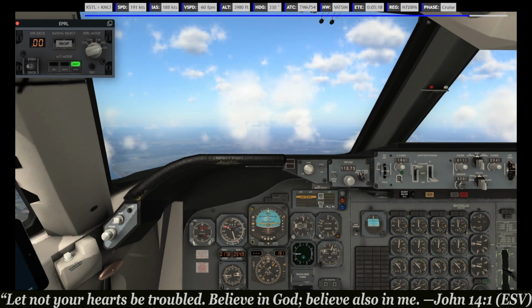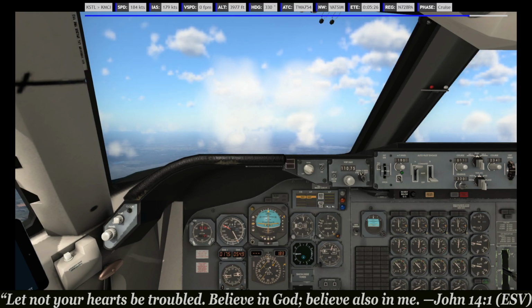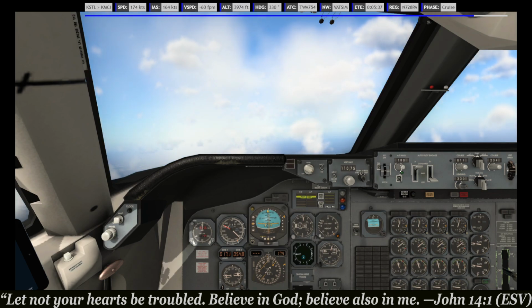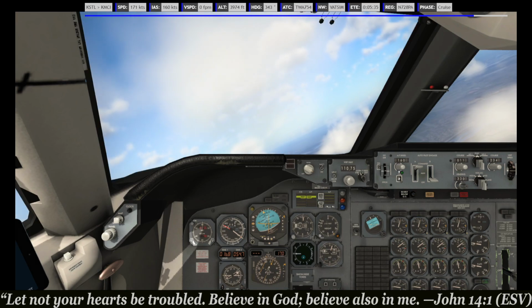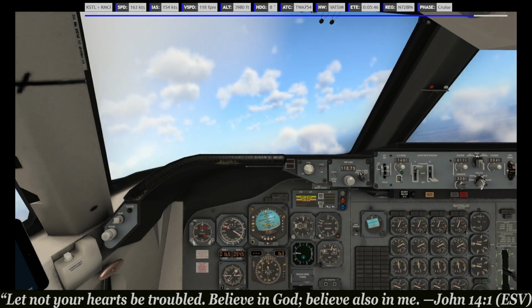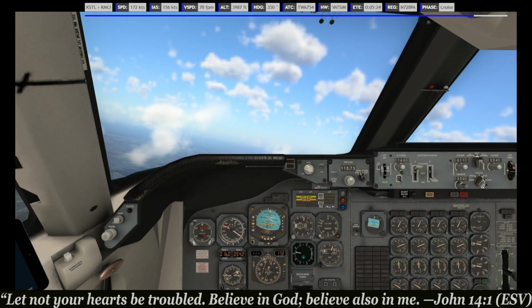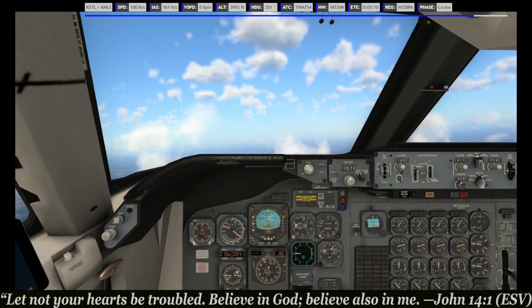Okay, we're just about to intercept. Don't think I've got to do anything else up there. Localizer alive. Yeah, we're going to be slow here for the next 15 miles.